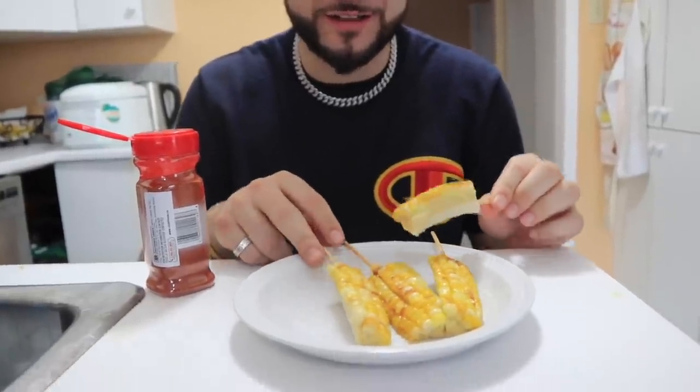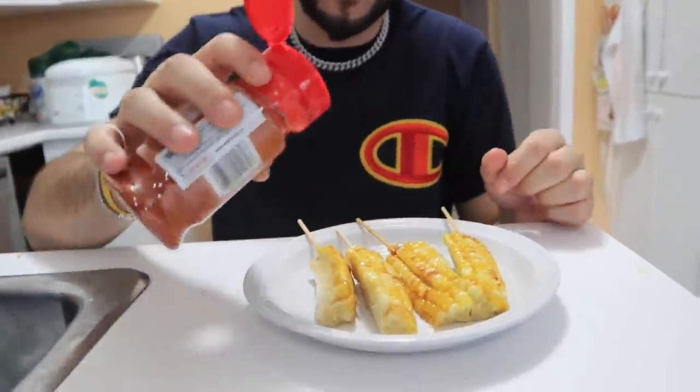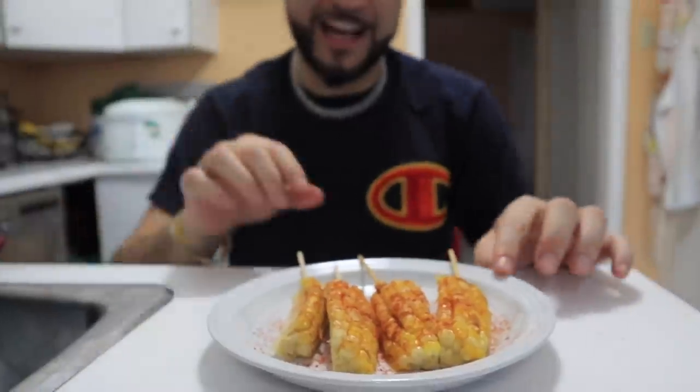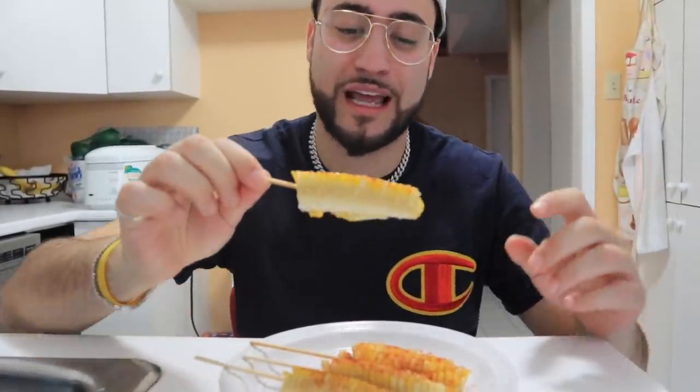They're looking really good. They're golden, as you guys can see. It's gold corn. Now it's time to put some cayenne pepper on top. Not too much, just, you know, a little bit. You don't want too much. And now, oh my God, now that we have this, I feel like it's gonna be a banger. Oh, what it's missing is butter. But the guy didn't put butter, so I can't put any butter.